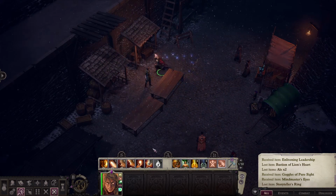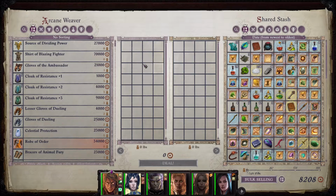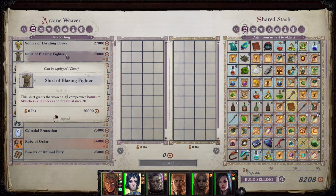Alright, the Arcane Weaver, a source of Divine Power. Whenever the wearer of this robe uses a Divine Power to summon a creature, they choose to give these creatures' attacks either the holy or unholy special quality. A Shard of Blazing Fighter. The shard grants the wearer a +5 competence bonus to Athletics skill checks and fire resistance 30, which is pretty good and could come in handy with a quest we already have: hunt down the dragon.